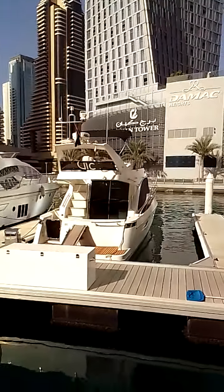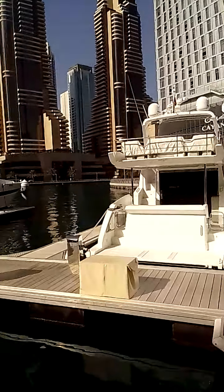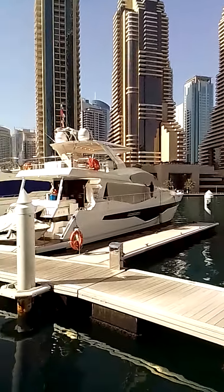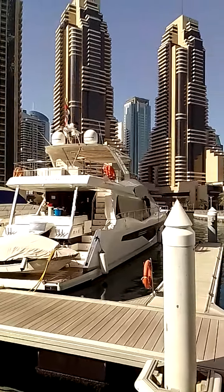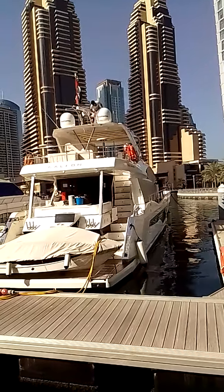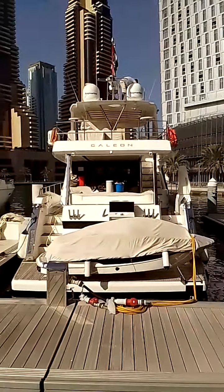In the morning itself, their first duty is to clean the whole yacht or boat so that it will look very good. From the morning itself, they start the cleaning. Every day, it's a daily routine. There are two decks, an upper deck and a lower deck. All the enjoyment is happening in this area, Dubai Marina. See how these people are cleaning. They will make the boat look shining all the time.